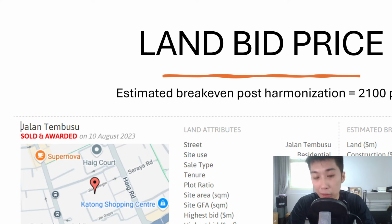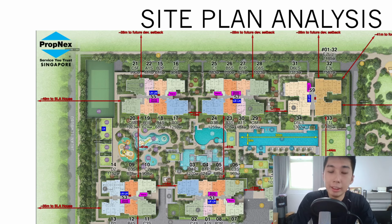Something like 969 square feet, 3-bedder, includes all your aircon ledges and all that. Maybe it's only about 904, something like that, right? But now what we're going to look at, later we'll go into the actual floor plan itself. All of the floor plans are quoted as all livable areas. Alright, so this is the site plan for the whole project.